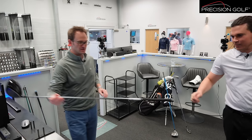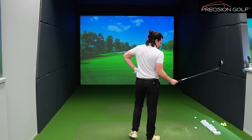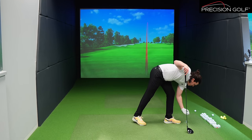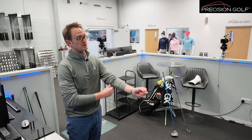Okay, so there we go. That's nice. This one's up at 84 grams now, rather than 77. Wow, 84. So is that more of a 3-wood type spec? It's the kind of shaft that a lot of strong players would use in a 3-wood.